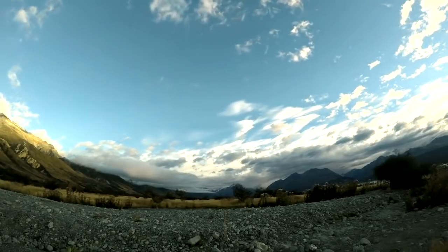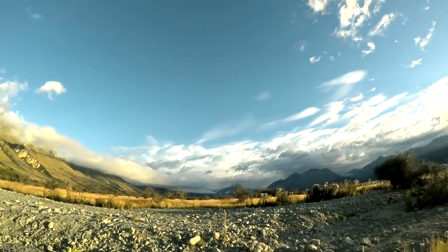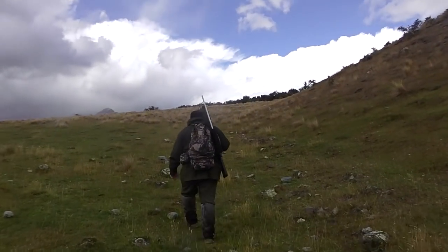However, we're already planning a 2020 roar trip into the mighty Fiordland, where, yet again, we'll have an opportunity to tick one off the bucket list, chasing a trophy red stag or the elusive wapiti elk.